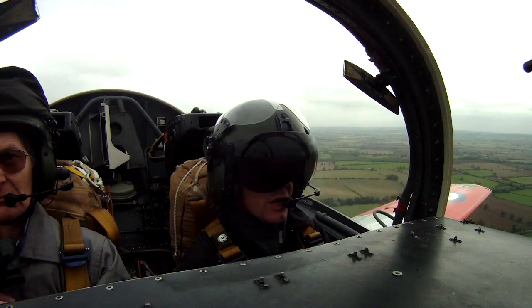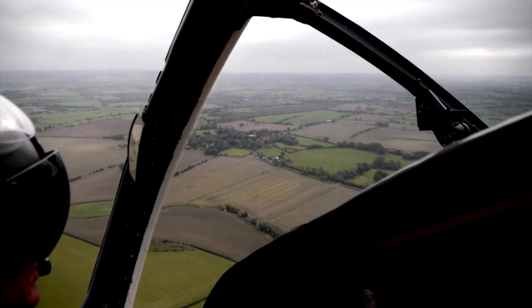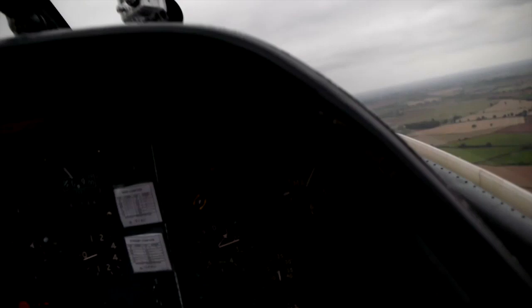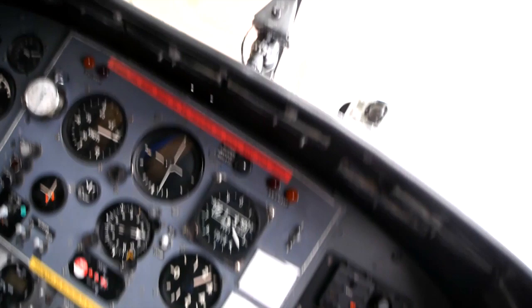John suggests another, the other way. He does his clearance checks, and then rolls to starboard. I seem to want to stay upright. Here it is again, from my point of view. Plenty of nose up. And then, around we go. I manage to focus on the artificial horizon and see it slowly rotate. And we straighten up. That was wonderful.